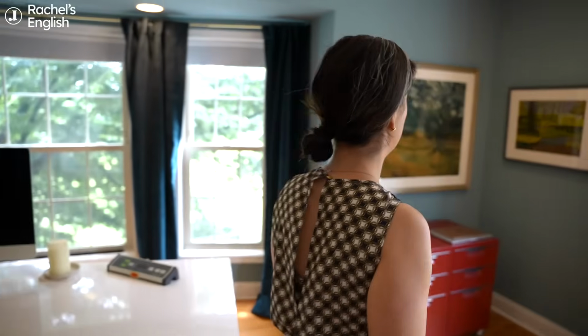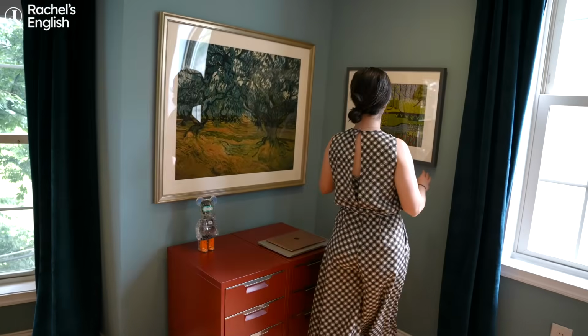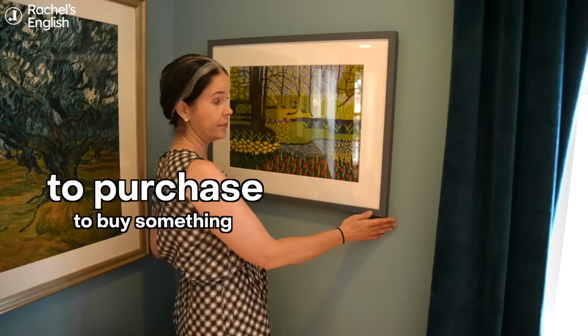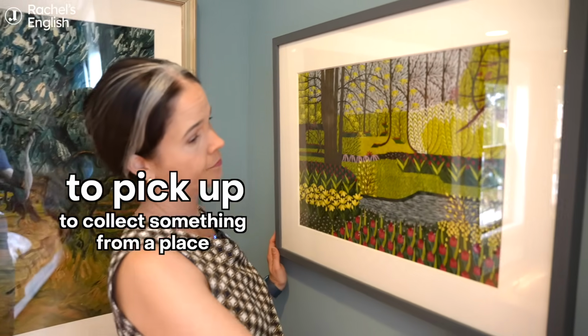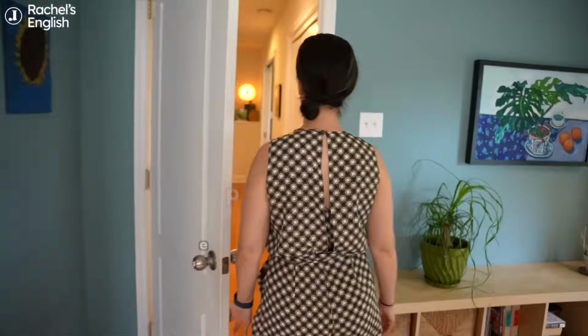Oh! Also, this is a really pretty embroidery that I didn't buy in Vietnam, but it was purchased in Vietnam. And then I bought it from a store that had picked it up. I thought that was so pretty. Time for more stairs.